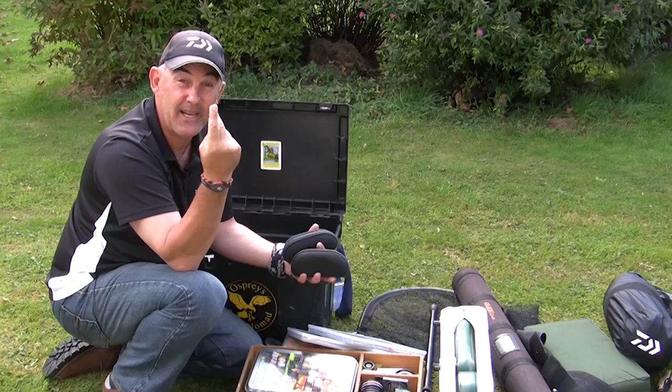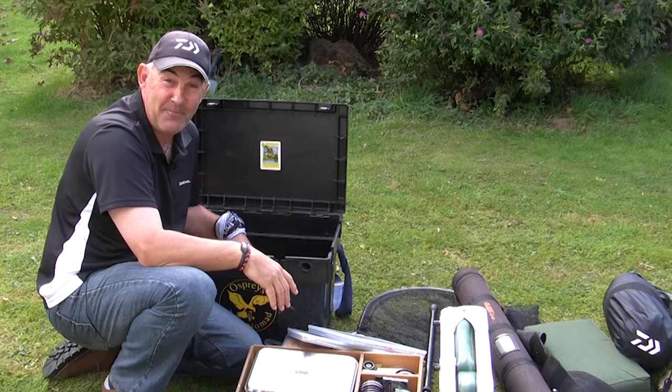So there you go, that's all my kit. I've got to pack all this away, try and get it in the boot of the car, and then it's off to sunny Rutland.